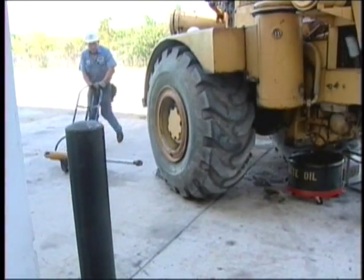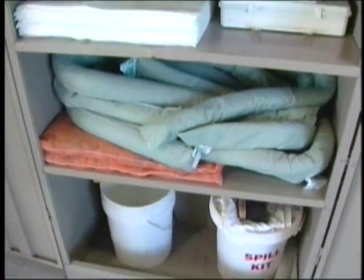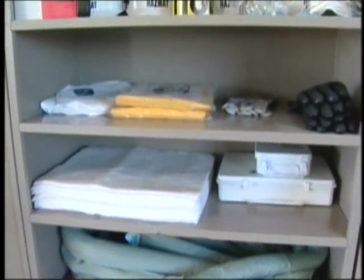There will be times when a hydraulic line or a hose breaks without warning in the field. Miners must be trained to handle these situations.